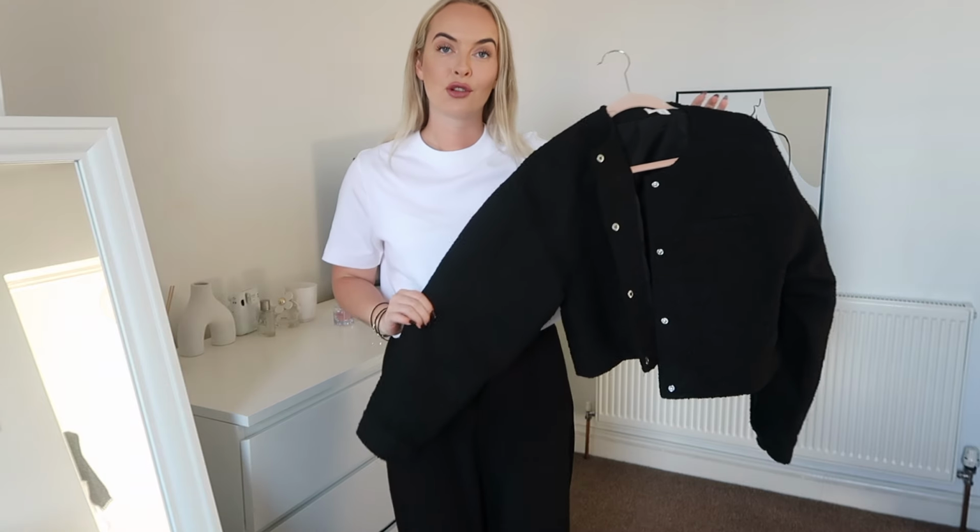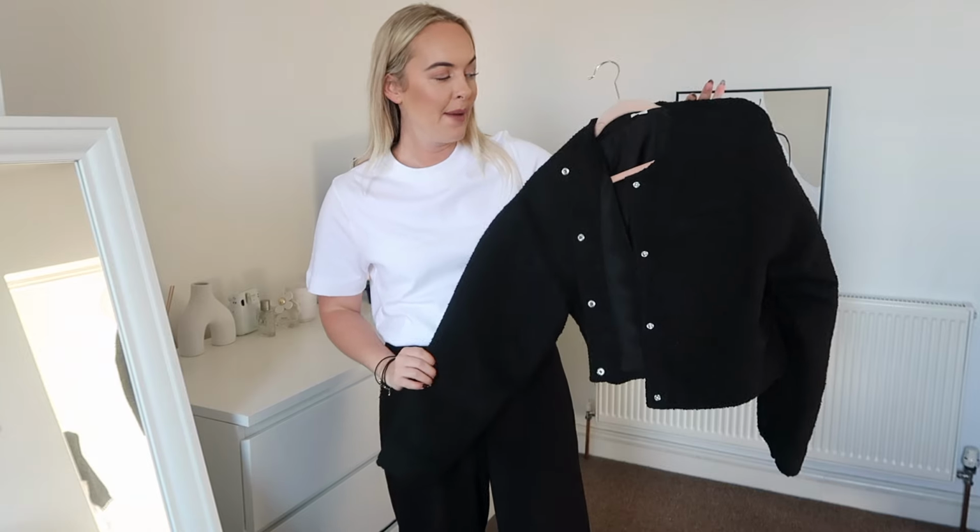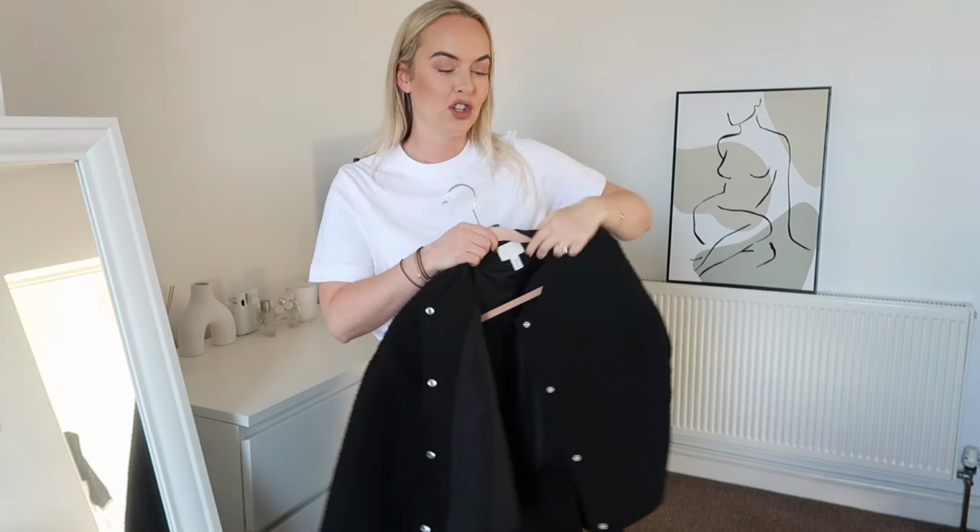Next we have this cropped jacket. This one's from H&M and this is a relatively recent purchase as well. So I would say this is a little bit smarter and I wear this to work. Although to be honest with you, I've had it for about 5 months and I haven't worn it that often. I really like the silhouette. It's got big exaggerated shoulders. I like the buttons, though I wish they were not shiny.